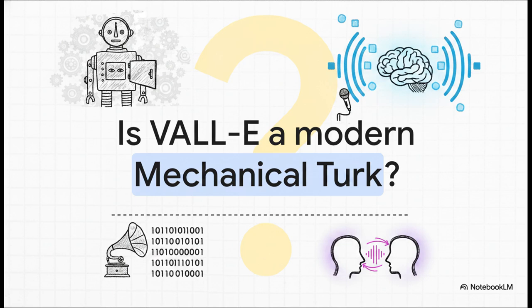VALL-E uses vast amounts of data and elegant, discrete tokenization to learn the underlying patterns of human emotion and identity. But is it truly understanding the meaning behind the words, or is it just incredibly, frighteningly good at statistically mimicking the sound of meaning, all based on a 3-second prompt? It's a fascinating question to ponder as we watch these models rapidly erase the boundary between human and machine speech.